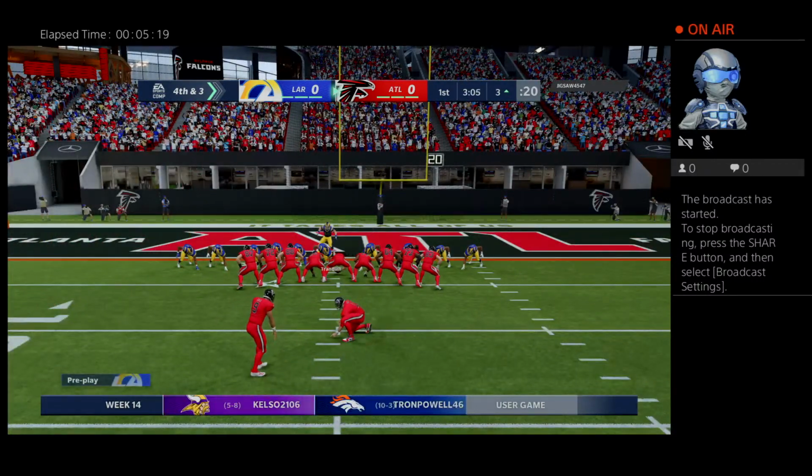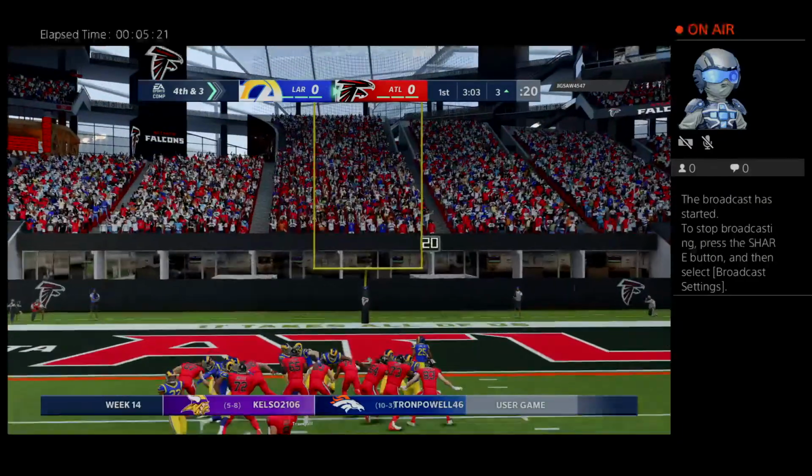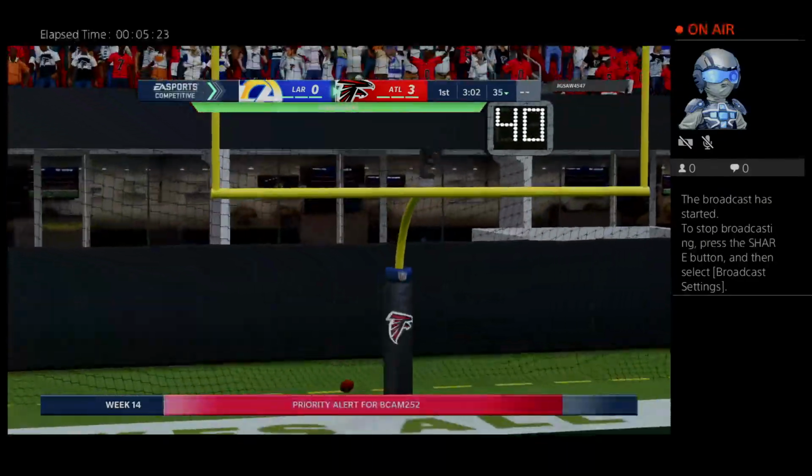From the left hash, a chip shot here. 20-yard attempt. Rosas's kick is good.